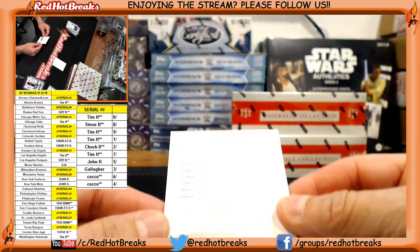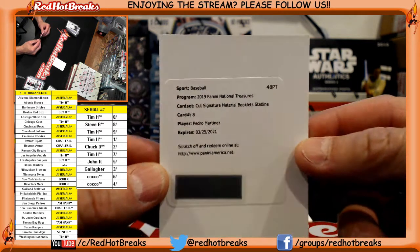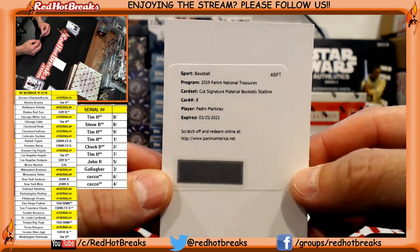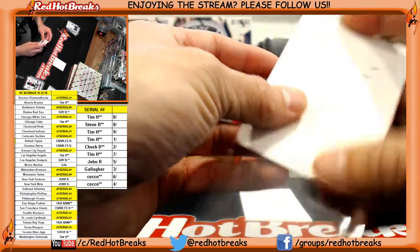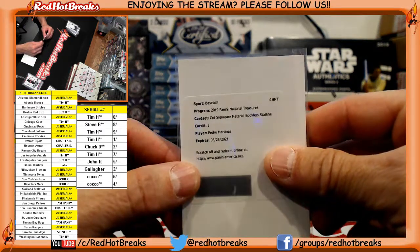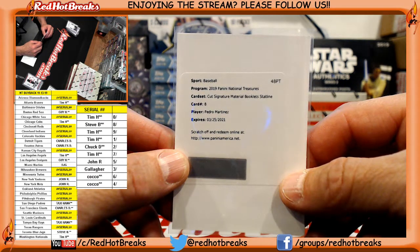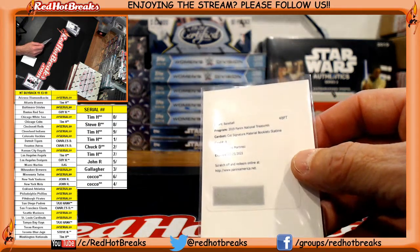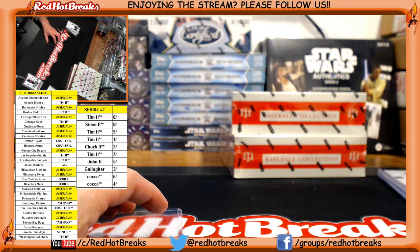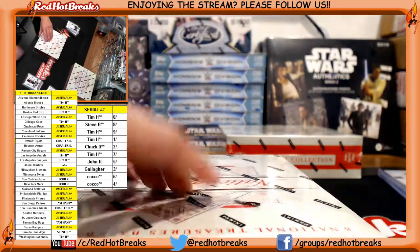And the redemption is cut, signature, material, booklet, stat line, card number 8, Pedro Martinez. So we need to look that up. That's either a National or a Red Sox. Pedro Martinez. That is a badass card, though. Cut, signature, material, booklet, stat line. Card number 8. It's on the 8. Could be a Met or a Philly, I guess, too. But auto, signature, auto, shadow box, auto, relic, Hall of Fame materials, card number 8. It's not a Red Sox. Not a Red Sox? DJ's on the case.